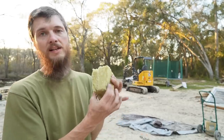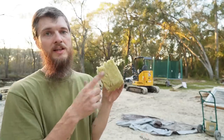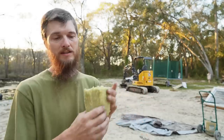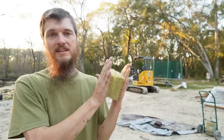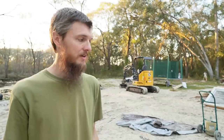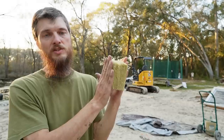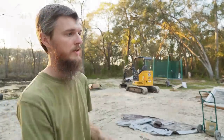You can see this is a lot thicker than fiberglass, and a fiberglass insulation might be R13. This is R15 because it's denser. And even now you can buy dense packed fiberglass insulation. They increase the density to bring it up to R15 instead of the typical R11, R13. It's all about density. Just remember that. The more you compress insulation, to an extent, the higher the R value per inch.